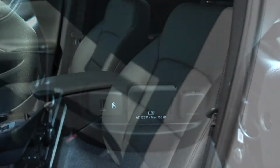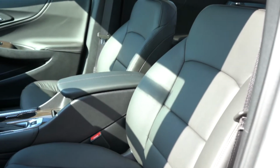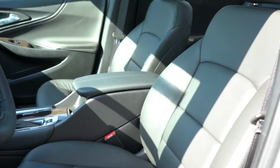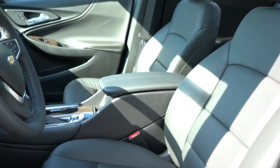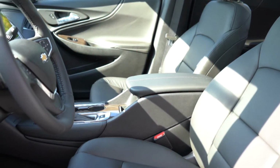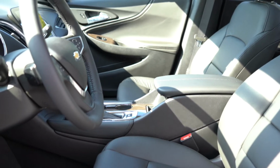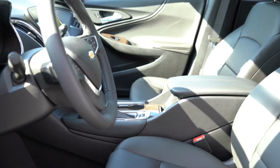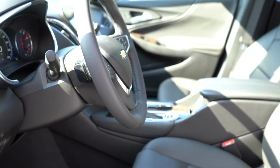But now let's make our way to the front seats. Cloth surfaces you will find on the L, LS, RS, and LT trim levels. However, if you went with the Premier that you are looking at right now, of course, you will find perforated leather seating. Perforated means, yes, they are going to be heated and ventilated, and you are going to get heated front seats for the LT trim level actually as well. Power driver seat is going to come with the RS trim level and up, and you will find a power passenger seat if you went with the Premier trim level.